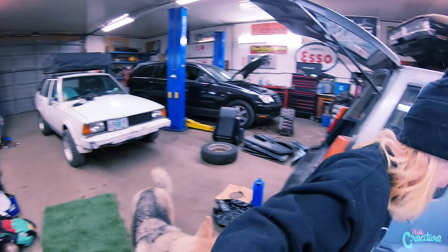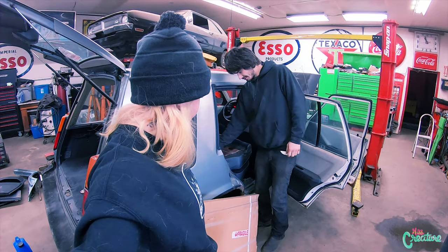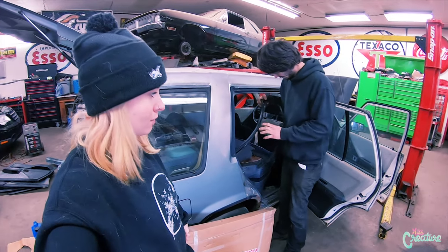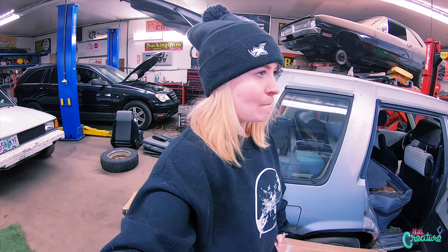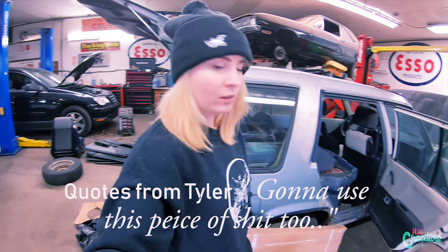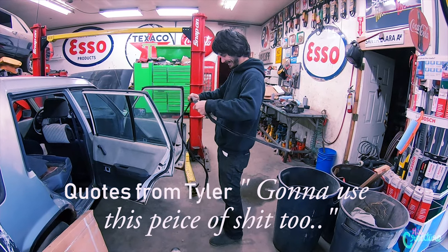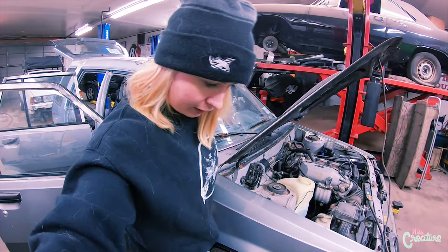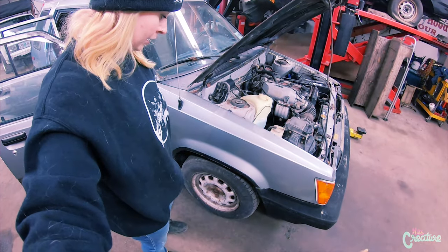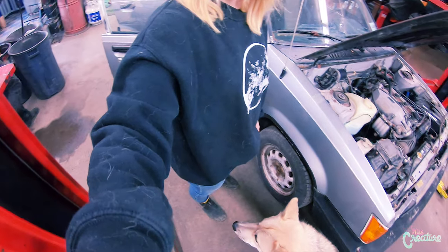Okay, so we got a window. We got a window, and we're gonna install it because this garbage bag window life isn't the life for us. Garbage bag. Or maybe it is. Oh, fuck, you gotta use this piece of shit too. I'm gonna use this piece of shit too. That looks pretty piece of shitty to me. And then we're gonna fix this bastard right here, because it was sticking while we were driving, and we can't have any of that.